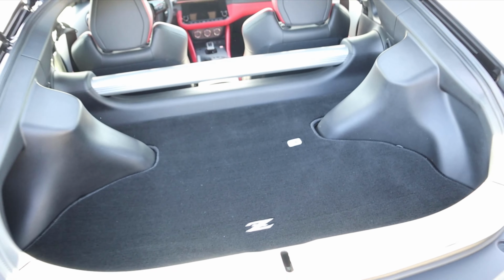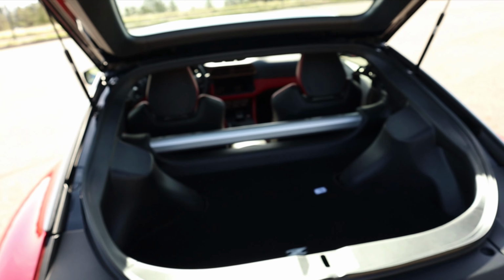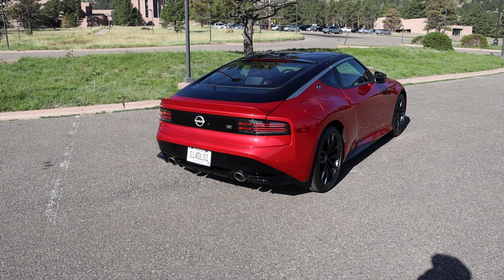But yes, we have carpetception happening here with the new Z. There's quite a bit underneath, and then when you're all done, you just pull it back down because it's a hatch, and boom. Now let's finish things up with the rear of the Z.